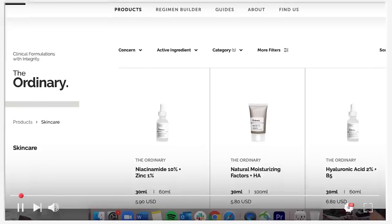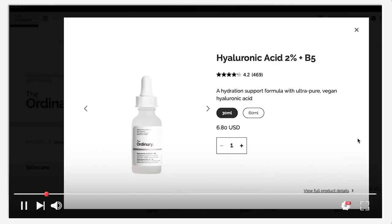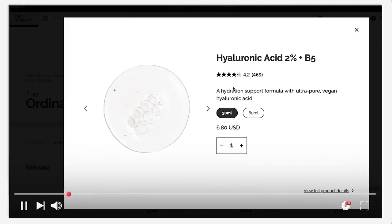And then the last one is the Hyaluronic Acid in B5. This is the one product that I don't understand why it's so popular. People really like that one, and I think that it's because it has this nice tackiness to it, great for makeup application and applying other products on top, but I don't find it to be that moisturizing, hydrating for the skin. I have other hydrating hyaluronic acid serums that I like better than that one.